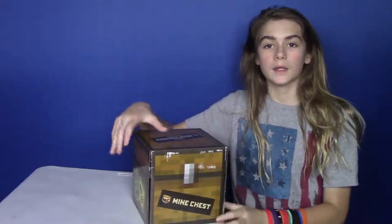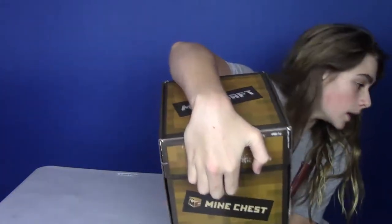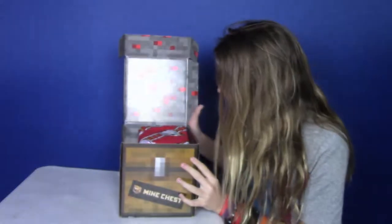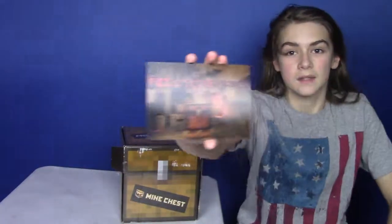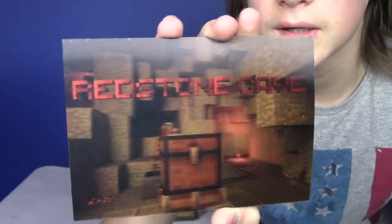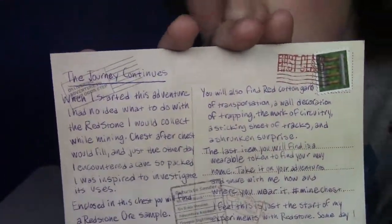Okay, so let's open it now. Okay, you get the first look. Alright, 3, 2, 1. Hey! Yeah! Oh, I think that was a postcard. What the heck? Never mind, spoilers. First, we have to read this postcard. Okay, it says Redstone Cave. 3D once again. Alright, now let's see on the other side. Alright, let me read it.